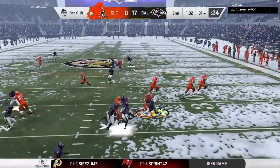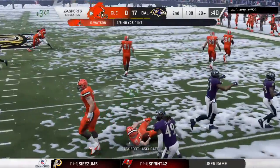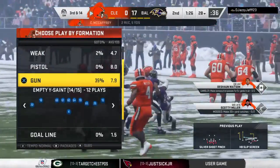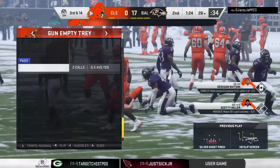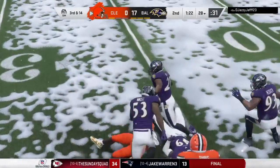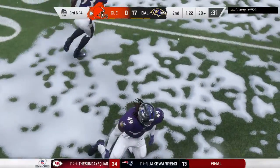Throwing again on second and 10. Watson. They'll set up the screen to McCaffrey. And he'll lose yardage here, going down back at the 28. That'll wind up going for a loss of 4. And it's going to be third down and a ways to go here, third and 14.